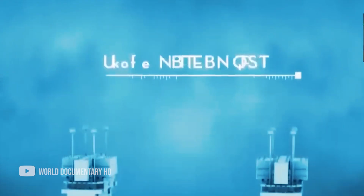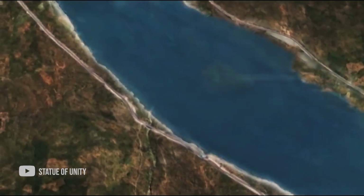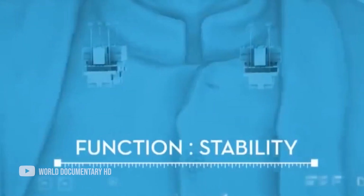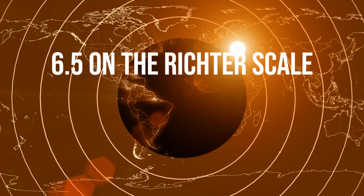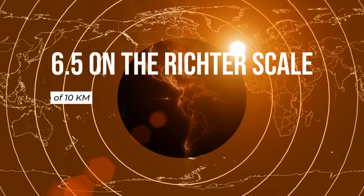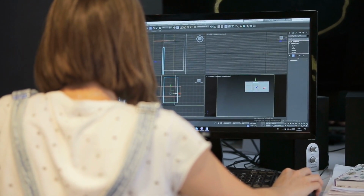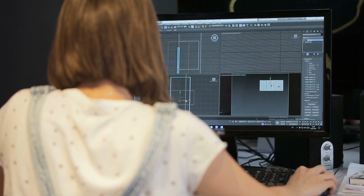Further up, the cores are twin 250-ton tuned mass dampers. Since the statue is situated in an area prone to earthquakes, these dampers can ensure that the statue can withstand quakes up to 6.5 on the Richter scale to a depth of 10 kilometers and a radius of 12 kilometers away. The concrete cores are also cantilevered with a steel space frame designed on CAD software.